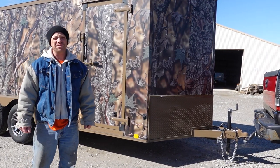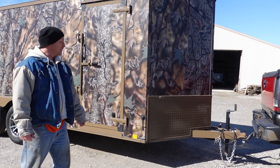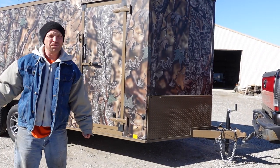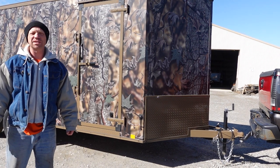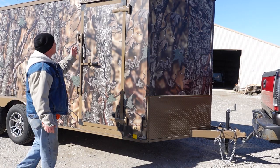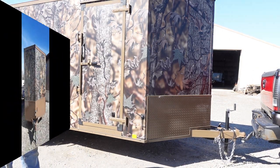All right. This here is a 7x16 camouflage trailer for all you hunters. It's got the dual axles and both axles have brakes on them also. Tree right in the middle of the door, all the way down the room.